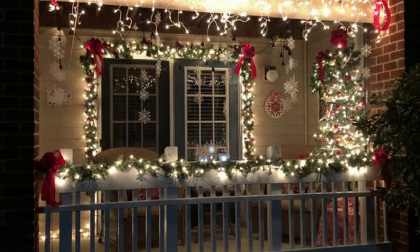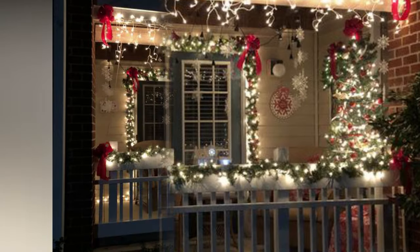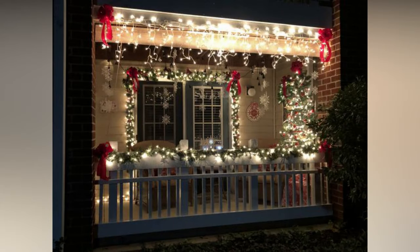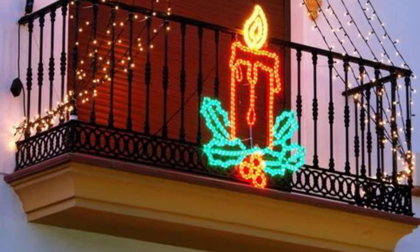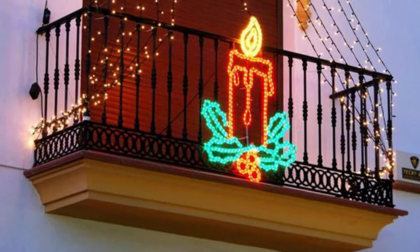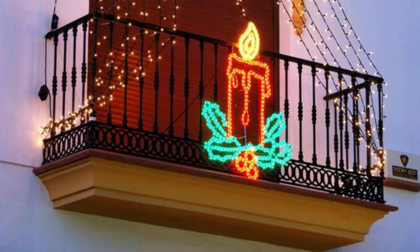Lights are the heart of any Christmas decoration setup. Here are some creative ways to light up your balcony. Fairy lights or string lights can instantly transform your balcony. Drape them around railings, along the ceiling, or create a magical curtain effect. Opt for warm white or colored lights based on your theme.